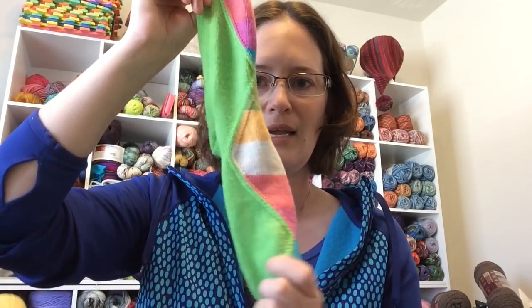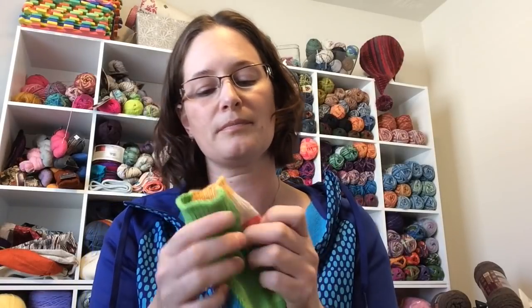This is Knit Picks Felici. I never say that right. Knit Picks Felici in the color Candy Shop, I do believe is what it was. And this one here is Knit Picks Stroll in Candy Apple. Is that right? Sour Apple. Something like that. I don't remember, and I don't have the ball band right here. Anyway, those are finished. I'm really glad that they're done.